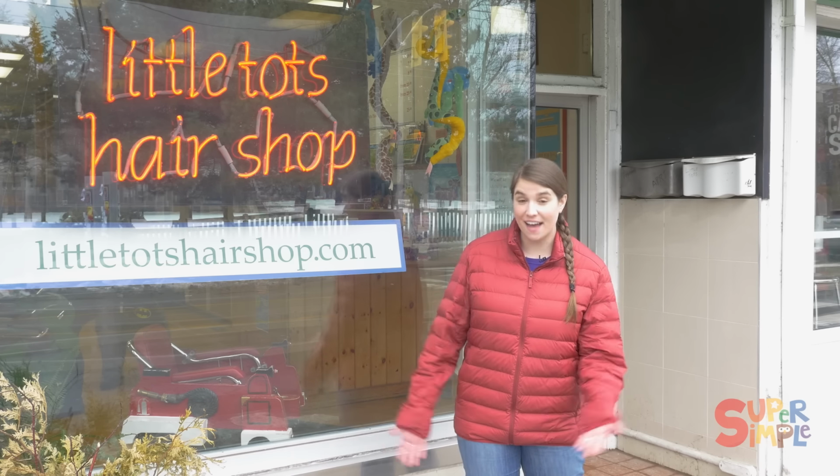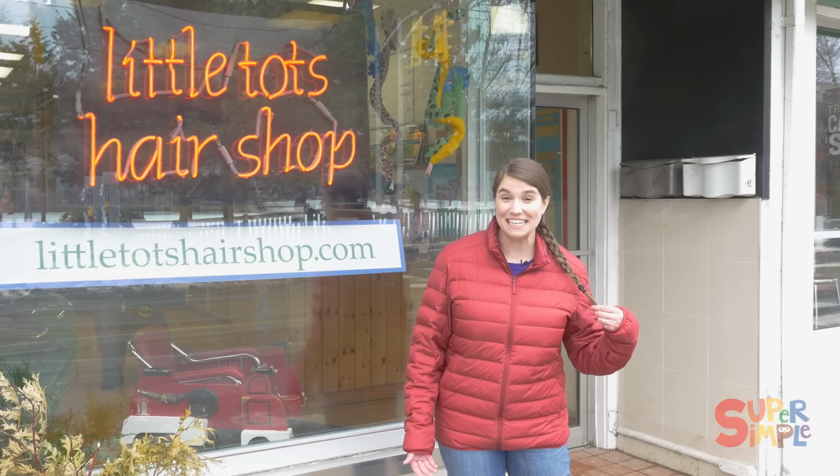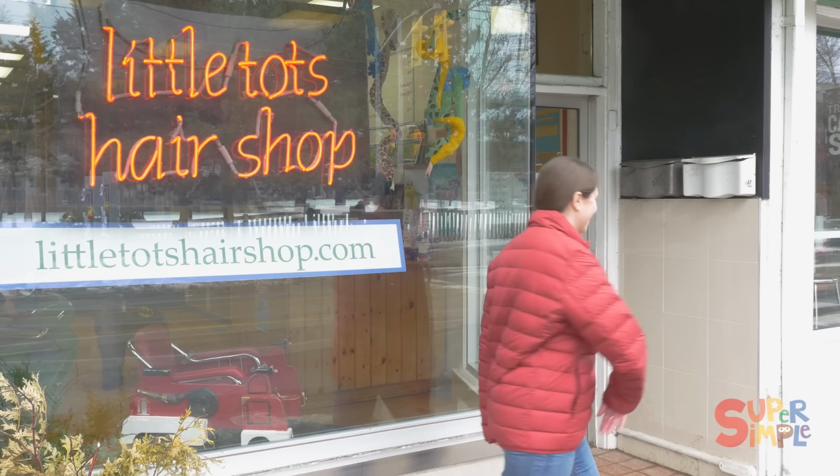Our hair is always growing. Even after we get it cut, it always grows back. And my hair has gotten really long, so it's time to get a haircut. Let's go.